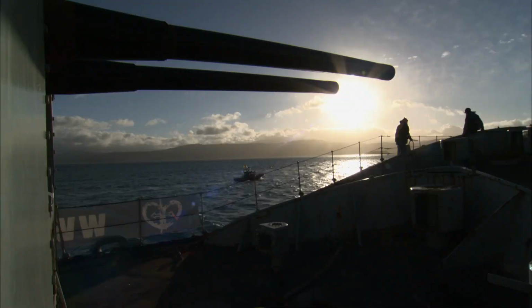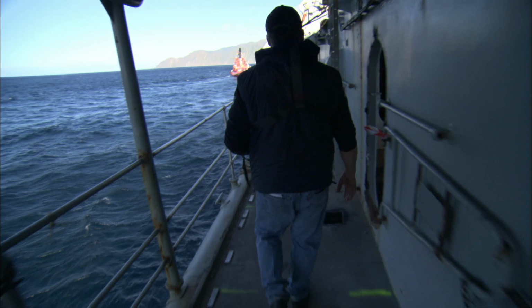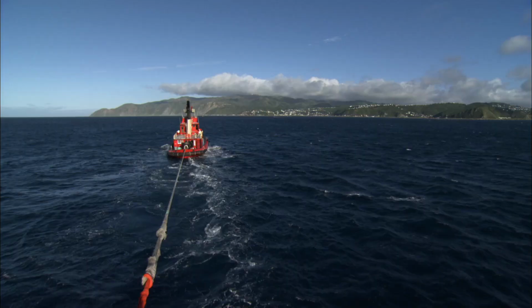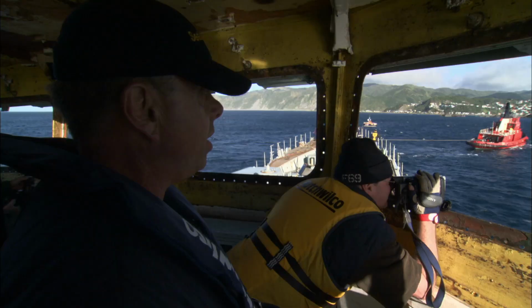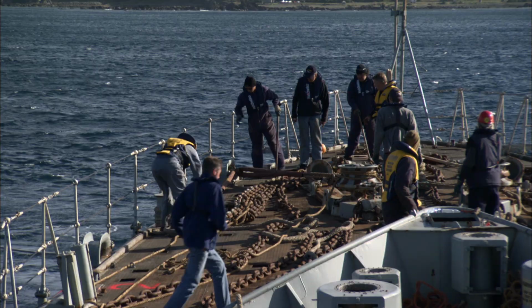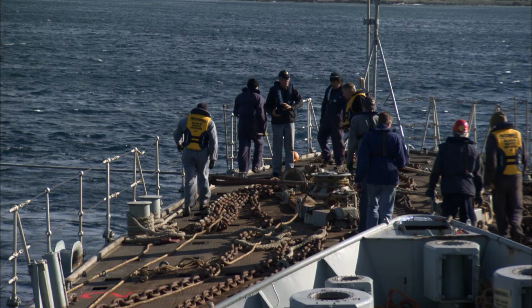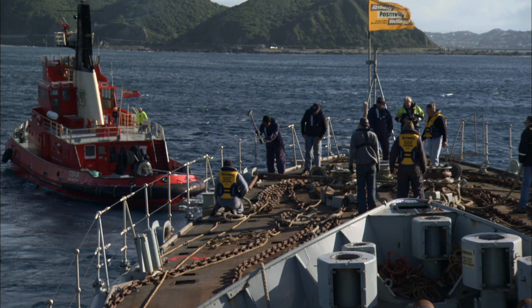The sinking site for the F-69 is in Island Bay, just around the headland from Wellington Harbor. Coming around to drop the anchor on the marker, and we'll sit at anchor then for the next couple of hours while we prep the ship. It sounds simple. Put the ship in position, bow into the wind, and drop the 7-ton anchor while the tugs hold the ship in place. But once again, this anchor isn't cooperating.